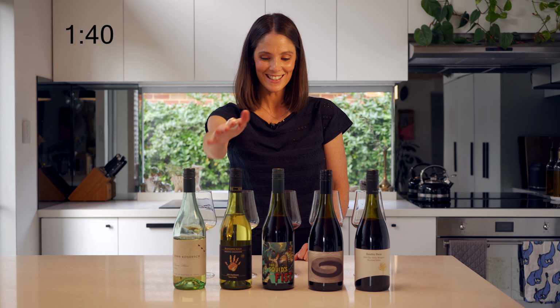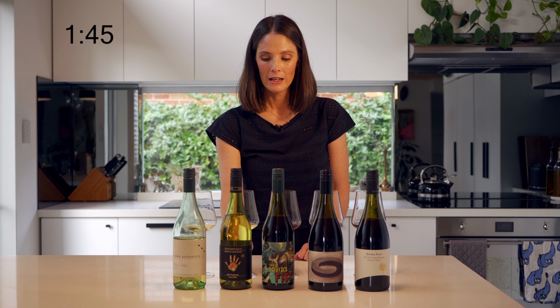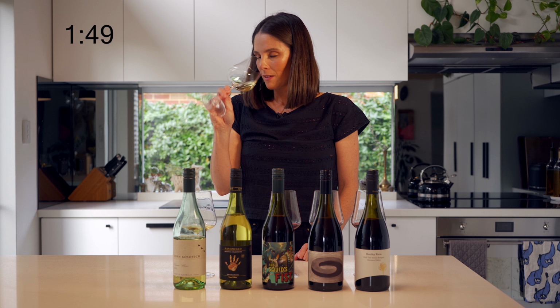Moving into the Yarra Valley. So now we've done with WA, we're moving into the east. This is the 2017 hand-picked Yarra Valley Chardonnay. Now, 17 was pretty decent over east. And what we have here is an incredible expression of Yarra Valley Chardonnay.